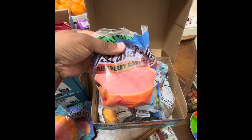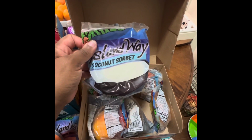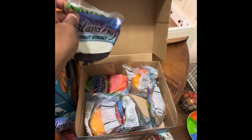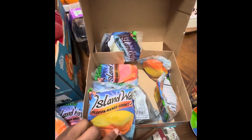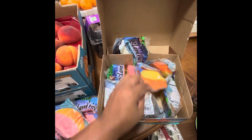This is the ruby berry. This is the grapefruit one. All of these are good. This is the coconut sorbet. And then this is the passion mango sorbet. So that's all four flavors.